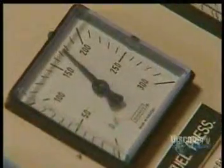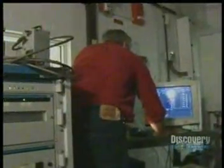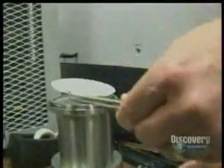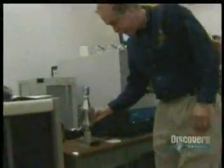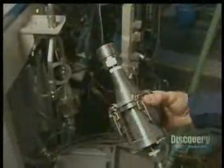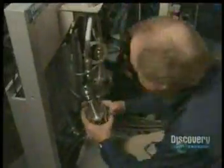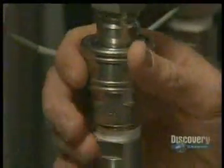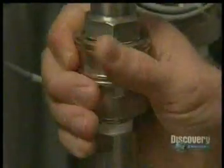While Ray Rust prepares the engine for its flightless journey using our sample of test fuel, Greg Davis selects the special quartz filters. They will capture samples of soot and particulate matter from the jet emission. Right. So what I'm doing now is I've just placed the quartz filter element into the holder. It's in here. So I'll be doing that with both of those.